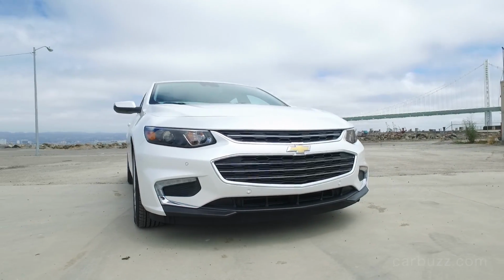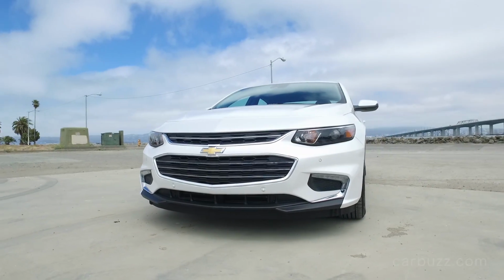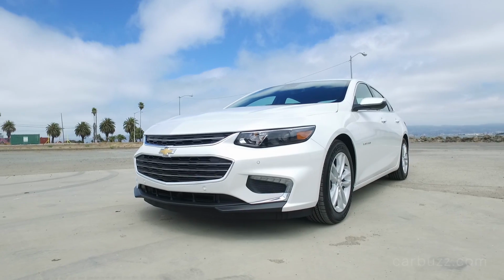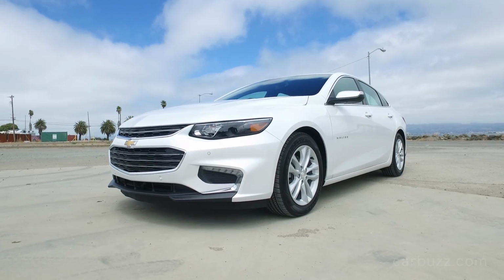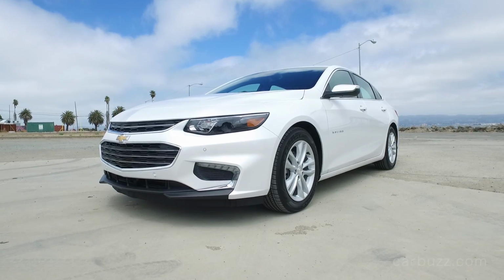So, some of you have been asking me what is a really good midsize sedan that is also available as a hybrid, but is also not a Toyota Prius. So, I did some research, and this is what I came up with: the Malibu Hybrid.